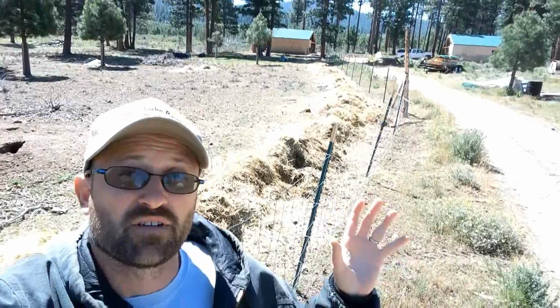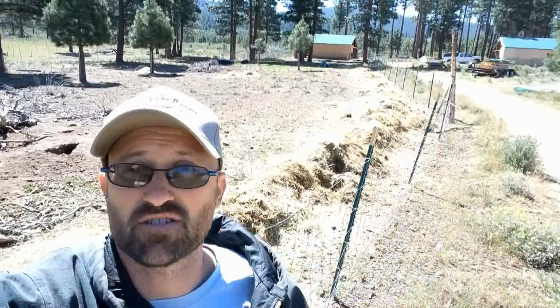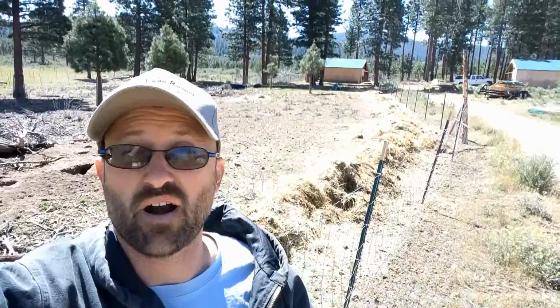So one other thing that we're doing to try and maximize our usage, you can see the field right up here. It is brown, I'll just say it that way. So we had goats in there. That was our hoop barn and our initial pasture for goats when we first moved up to our property. And they have stripped it out. There isn't a blade of grass in there. They killed every bit of sagebrush. If I just pan around here, you can see it is a desolate, desolate place.